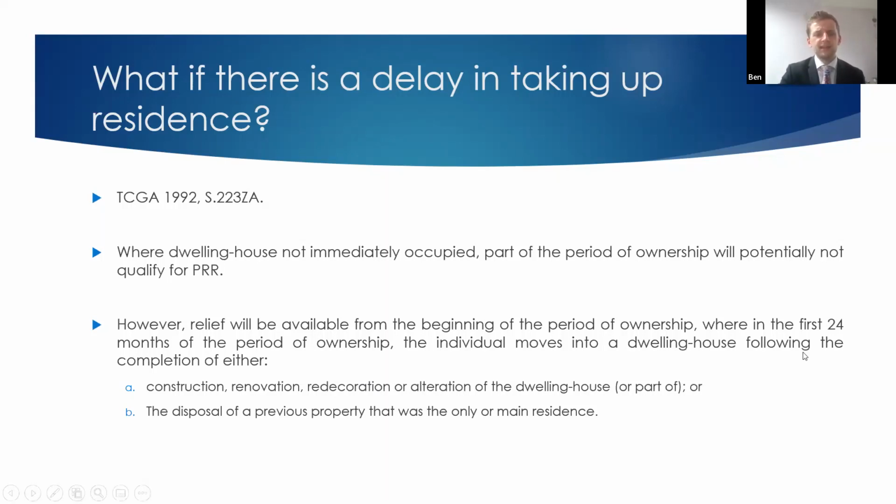So the effect of this really is that the dwelling house will be treated as being the only or main residence from the beginning of the period of ownership until the moving in time.